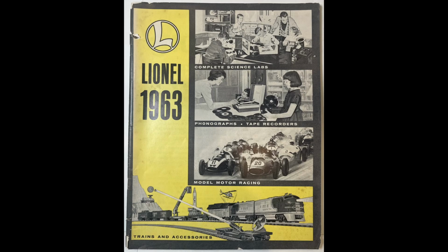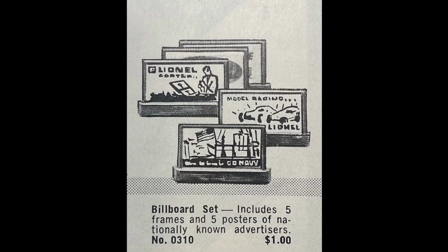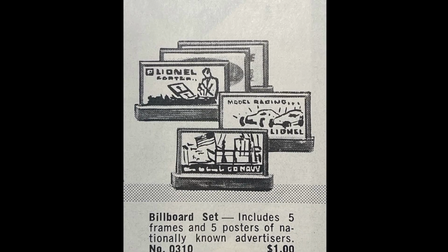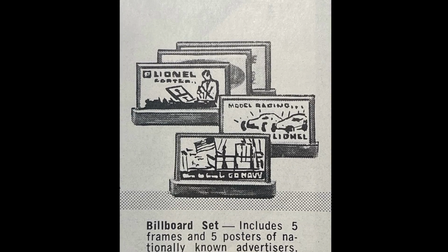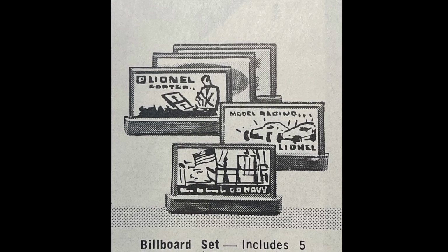Finally, 1963 provided the last of the cataloged but unproduced billboards. The advanced catalog shows 3 billboards: 1 for Lionel Porter, 1 for model racing, and 1 for the Navy. All would have been great ones.